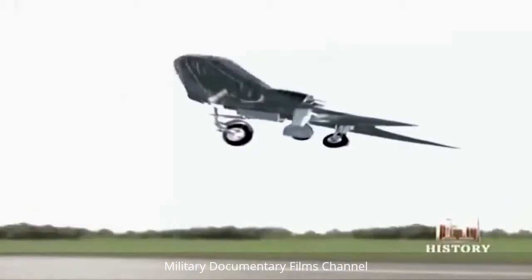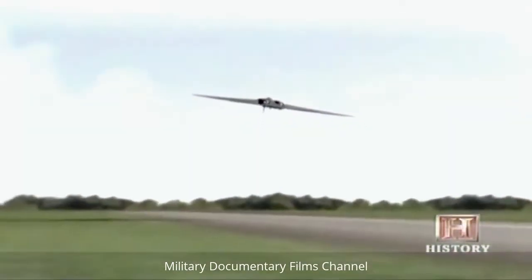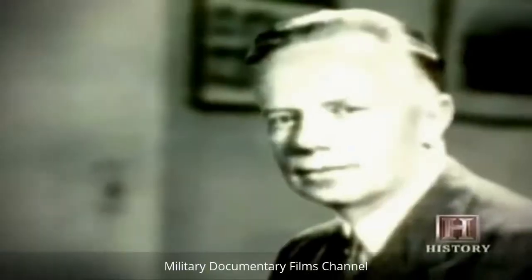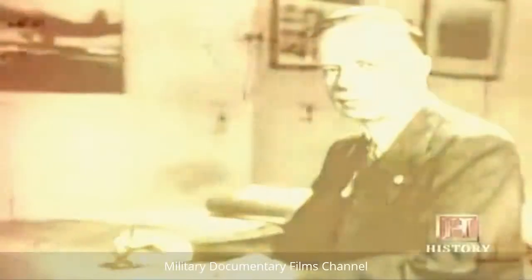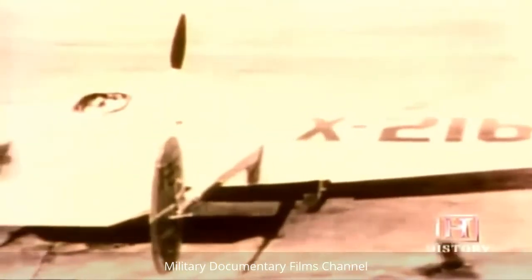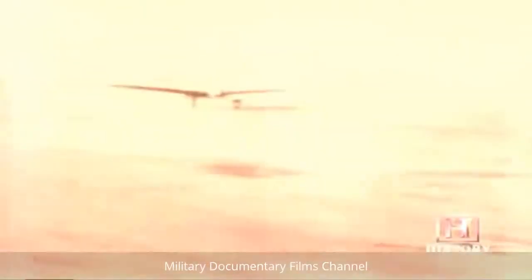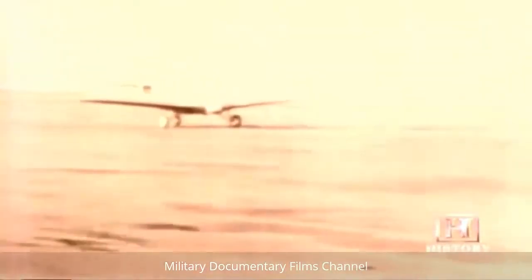But while the Germans are developing their jets, a 40-year-old American aircraft designer named Jack Northrop is quietly working on a flying wing design of his own. Jack had been dreaming about flying wings since the 1920s and had long held the belief that the way to success in wing design was by reducing the drag created by a tail and fuselage.